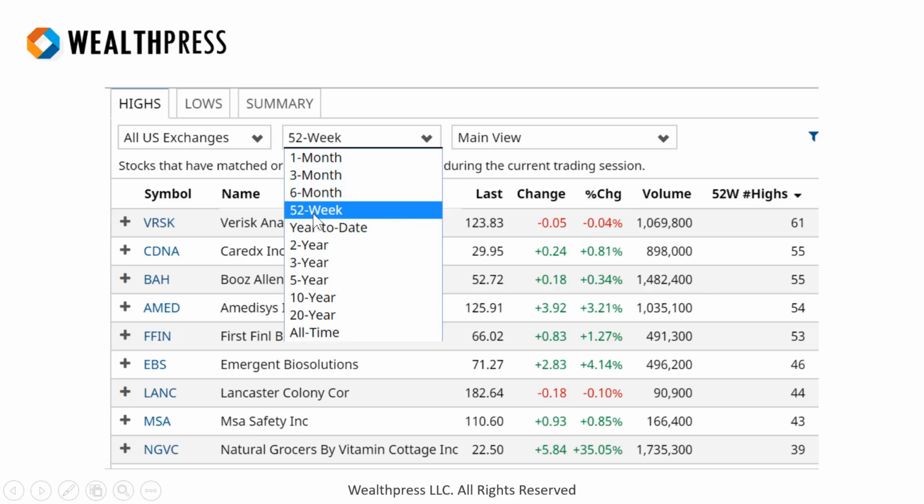Now, you don't have to go to 52-week highs. You can go to 3-year highs or 2-year highs or 10-year highs. There's a million different ways to find strength. But a good rule of thumb that you may want to start with is just the 52-week high. So that's the first step. That's one of the ways we find really strong stocks.